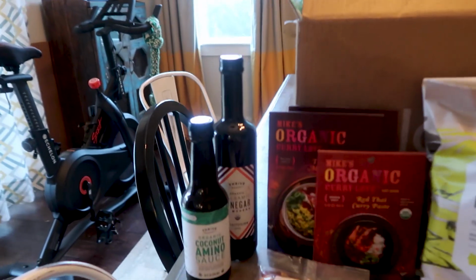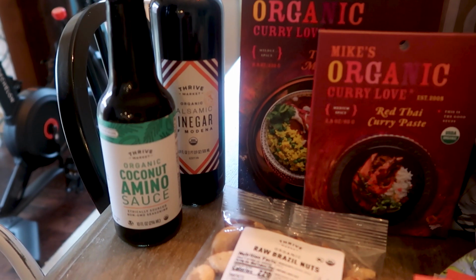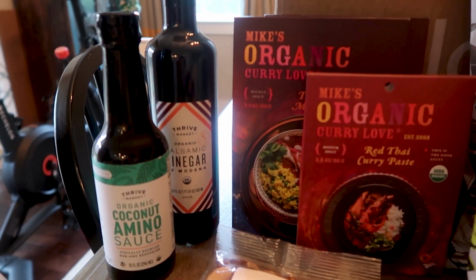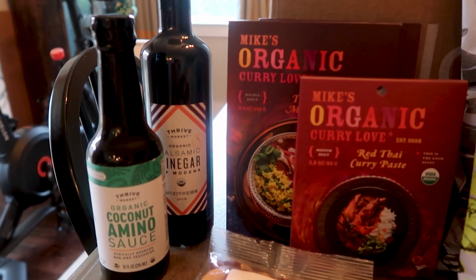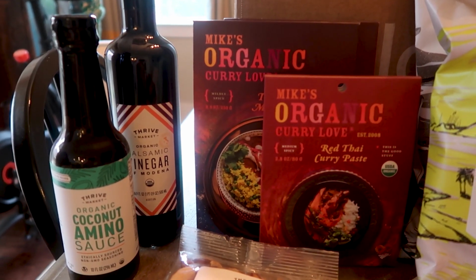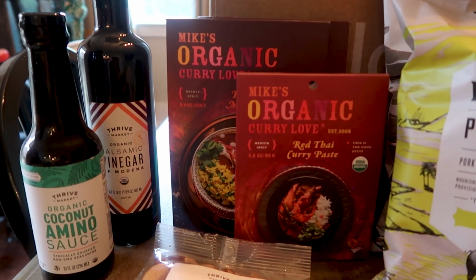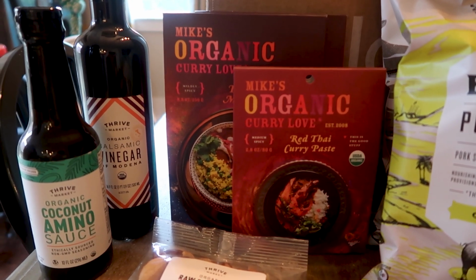This was a restock of the stuff from Thrive. I've had most of it before. I got another coconut aminos because we needed it. I've never used their balsamic vinegar. I usually get balsamic vinegar at Trader Joe's, but I was almost out, so I went ahead and ordered that. These Mike's Organic curries and tikka masalas and stuff like that we really, really like. So there's two of the tikka masala, and I don't think we've ever tried the red Thai curry, but I got that one as well.